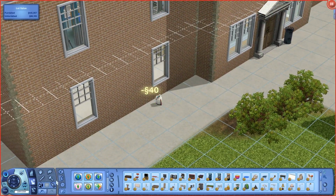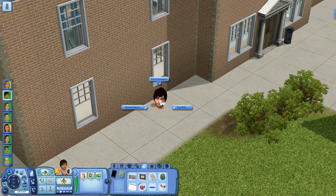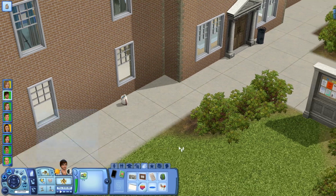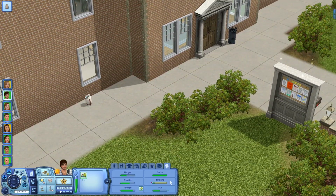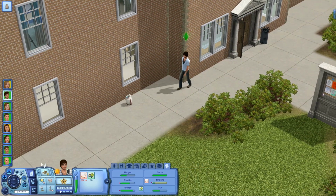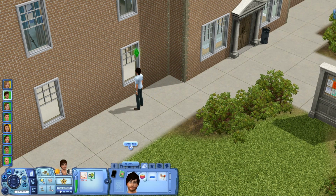So, let's take this. Let's see. I don't know if you can actually get arrested tagging private property. Maybe I have to go to... You'll have him go to the quad, do it. Oh, man, he needs to take a shower, too. Whatever, first things first. Start tagging stuff.